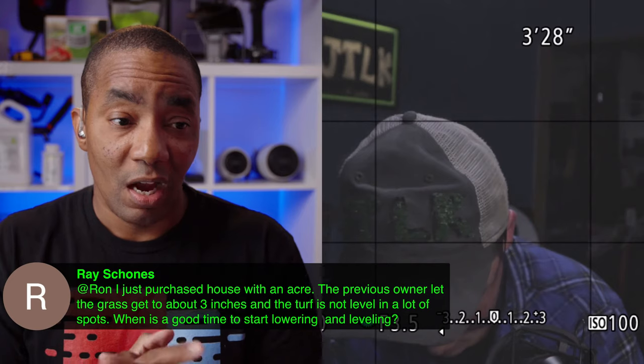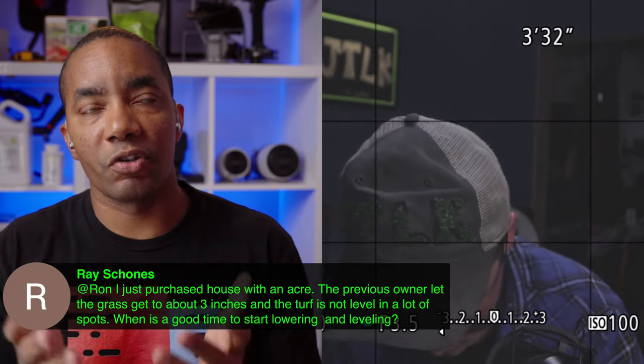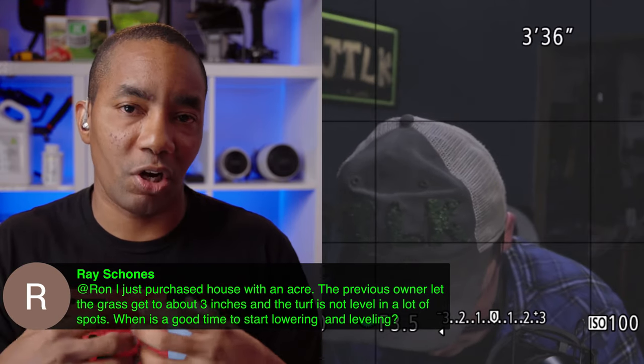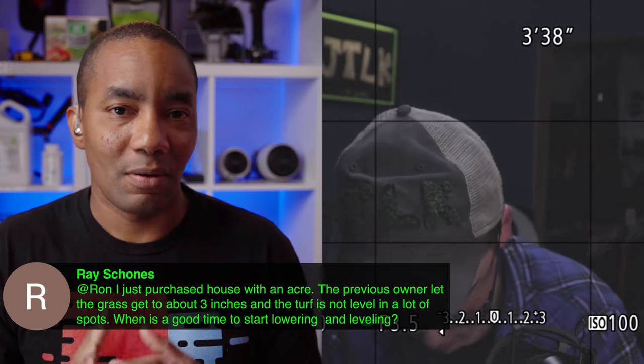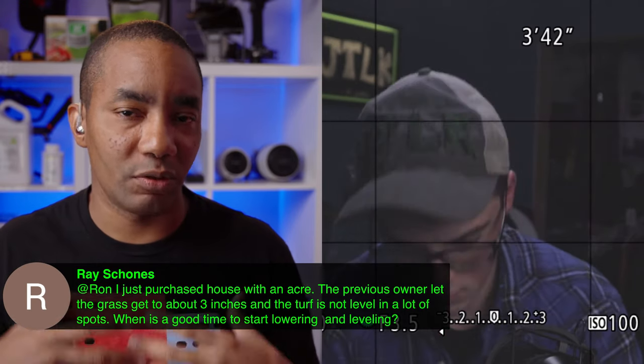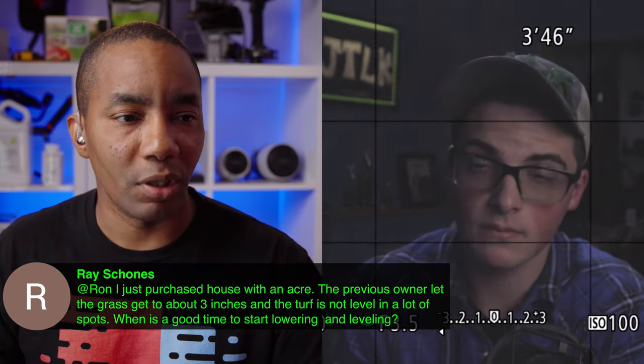As far as leveling, the same kind of thing. The time to level your turf is whenever the grass is growing aggressively. So again, in Georgia, in my part of the country, that means mid-May, early June. That's the time when top dressing makes a lot of sense. But put some more comments in here below and let me know.